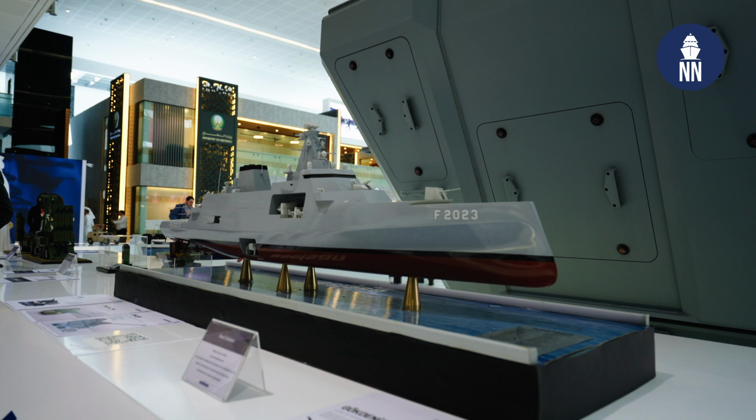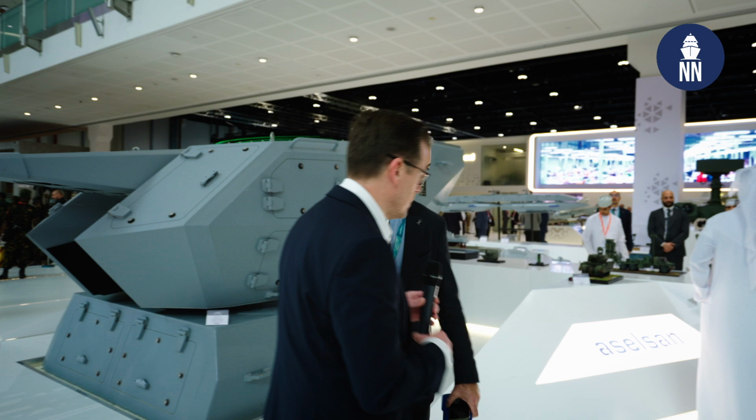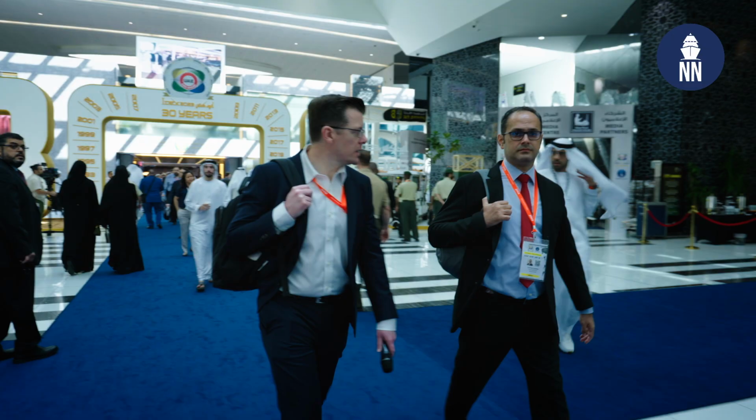Umut, you have an interesting ship model in the back. Can we briefly walk and you tell us about it? Yes. Thank you. All right, Umut, what is this model? This model is showcasing Aselsan systems from sensor to shooter, including our sensor to shooter capabilities.